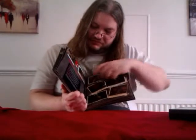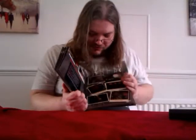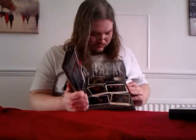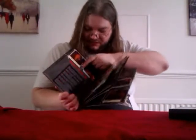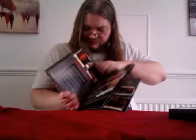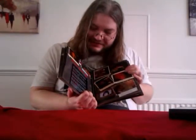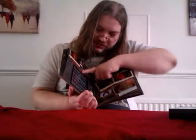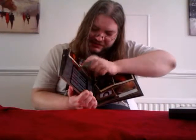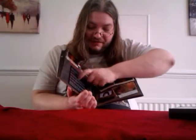Series 4. I don't think there's a bad episode in Series 4. Some more fun photos. Discs are all in a slot up here, by the way. Series 5, again. No bad episodes in Series 5 at all. Includes one of my favourite moments in the episode Hollow Ship. Terraforming is a great episode.